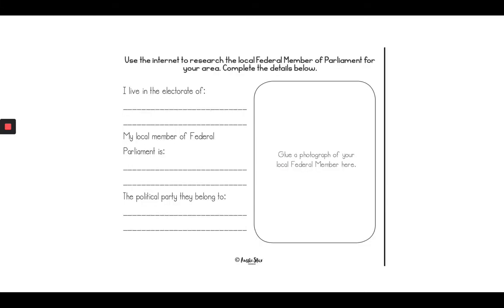And then on the back of your homework flipbook, we're going to research the local federal member of parliament for our area. So we live in the City of Playford electorate area, and our federal member of parliament is Nick Champion. So I want you to have a look into Nick Champion, and I want you to tell me a little bit about him. Okay?